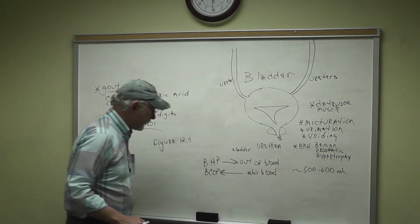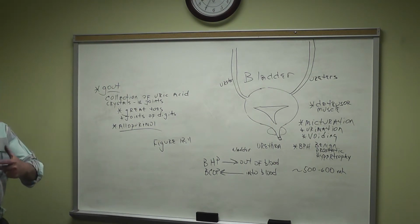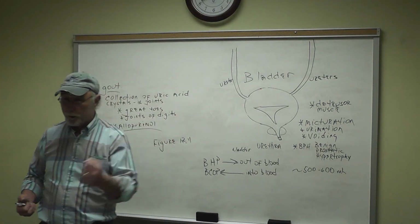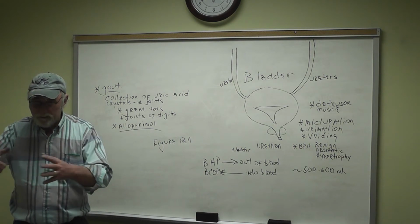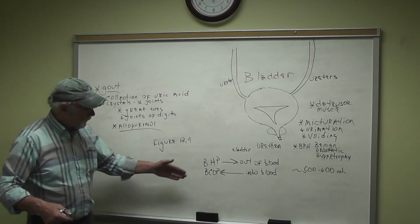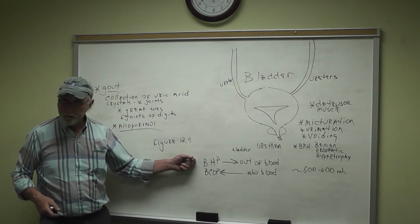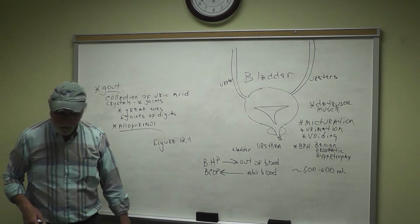Okay, a colloid, because by osmosis, water will move from an area of high water to an area of low water. And wherever you have a lot of colloids or a lot of things like proteins, obviously you have less water. So if there's more water outside of the blood than there is inside, then the water will move into the blood because of this blood colloidal osmotic pressure.